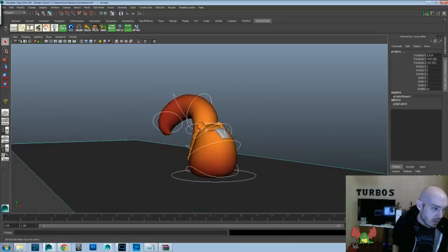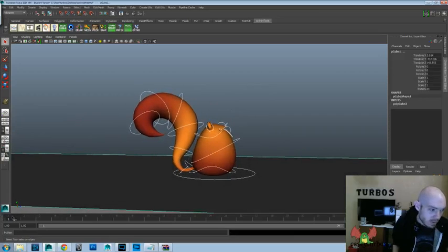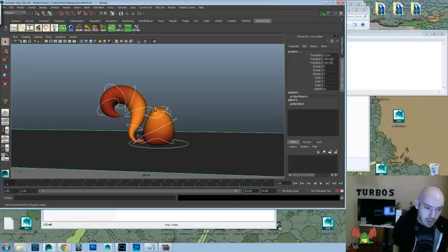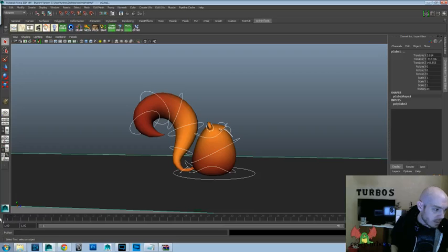Okay, I think that's good enough of a starting pose. There's not a ton that I really want to do, and we'll probably tweak that a little bit more. Let's switch our frame range to 48. And I think that should be enough for the beats that we want to hit here. And let's go ahead and set a key there.